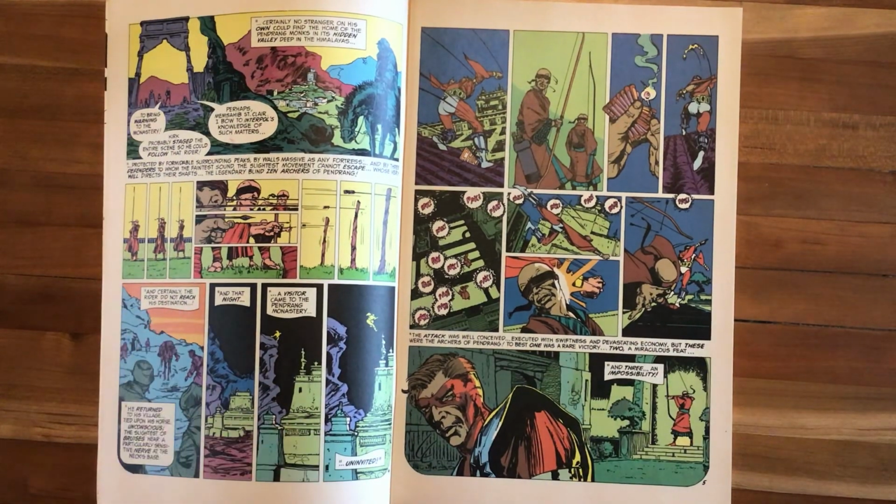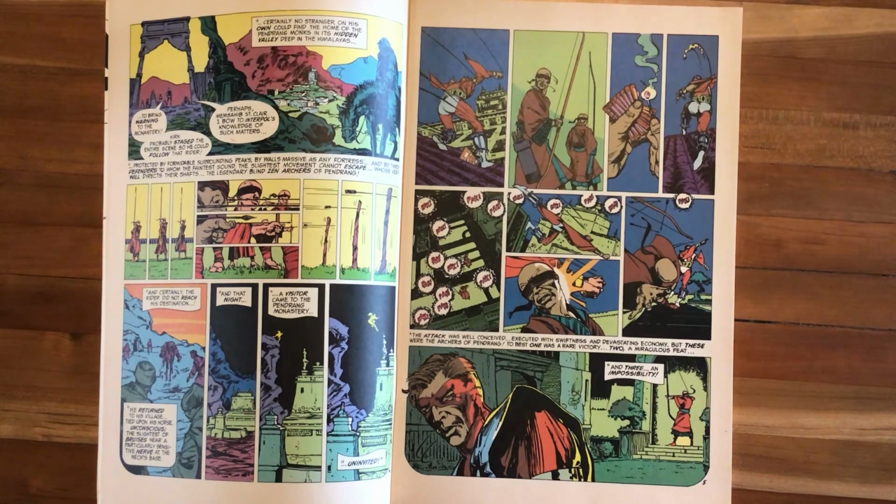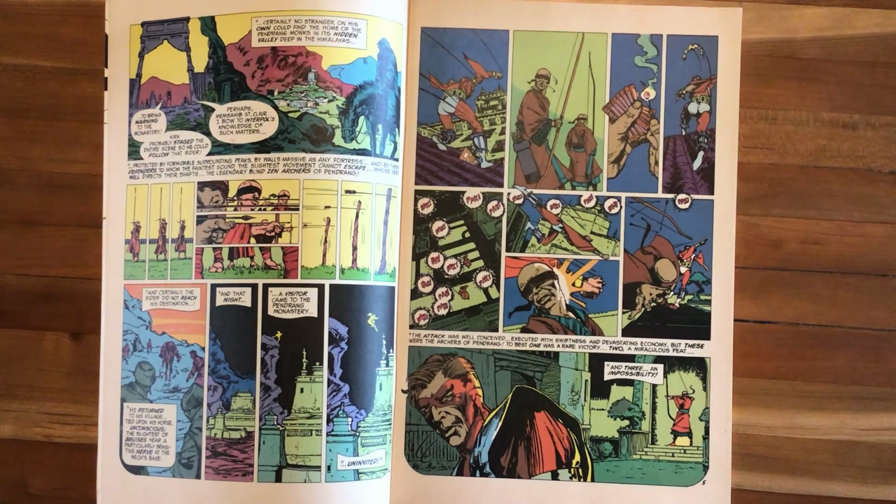And certainly the rider did not reach his destination. He returned to his village, tied upon his horse, unconscious, the slightest of bruises near a particularly sensitive nerve at the neck's base. And that night, a visitor came to the Pendrang monastery, uninvited.